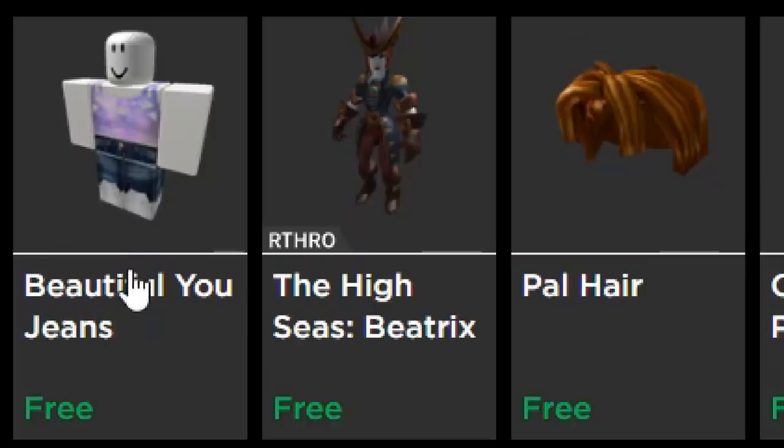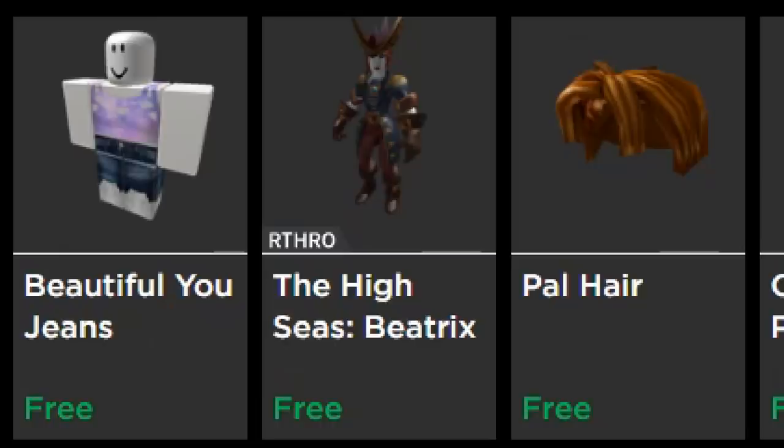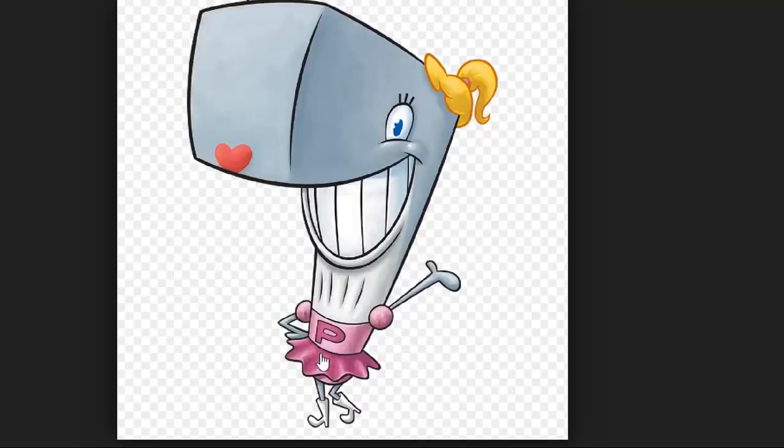We have beautiful U jeans. Is that like a pun? Like Eugene Krabs? Mr. Krabs? Is this Pearl's outfit? Oh no. Hold on a second. So purple top, blue jeans, and white shoes. Pink top, no jeans, white. I mean, I guess that's close, but nah, that ain't it, Chief.